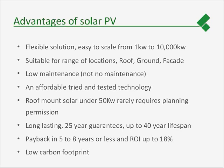I think Peterborough Council currently has a planning application in for around about 84 megawatts, which I think is about 300 acres. So it's suitable for a range of locations. You can either put it on the ground, on the roof, you can integrate it into facades as BIPV. It's very low maintenance, although it's not no maintenance. The systems do need to be monitored.